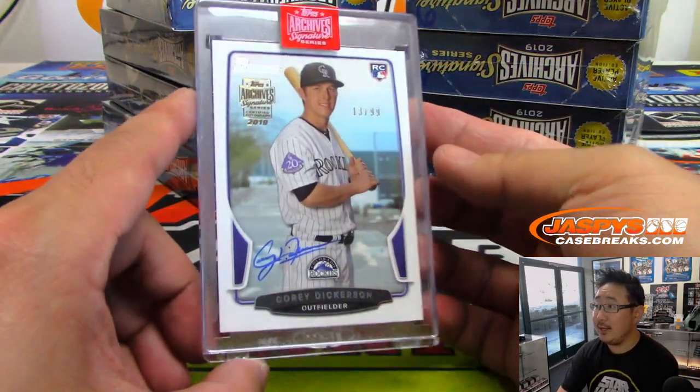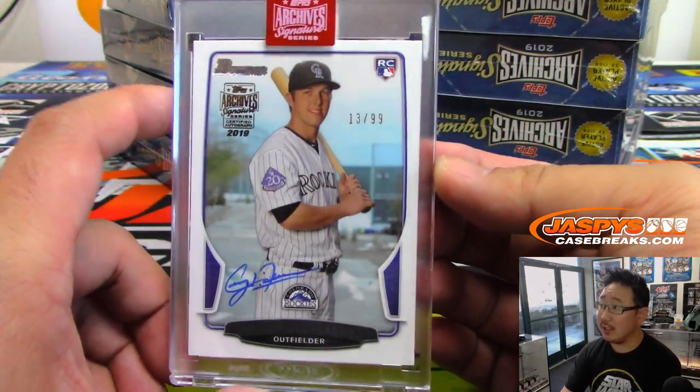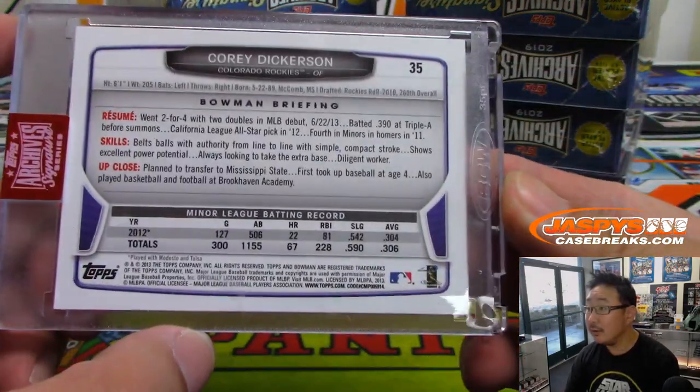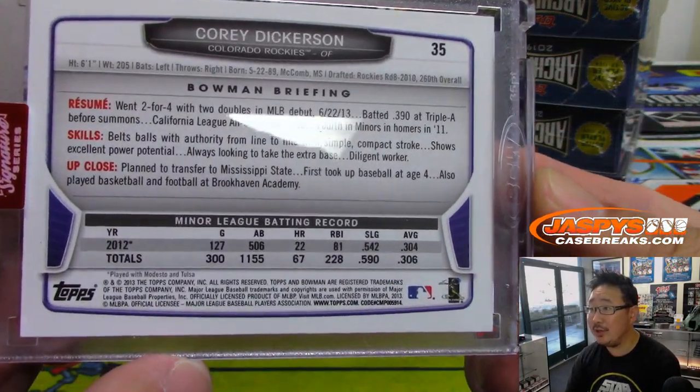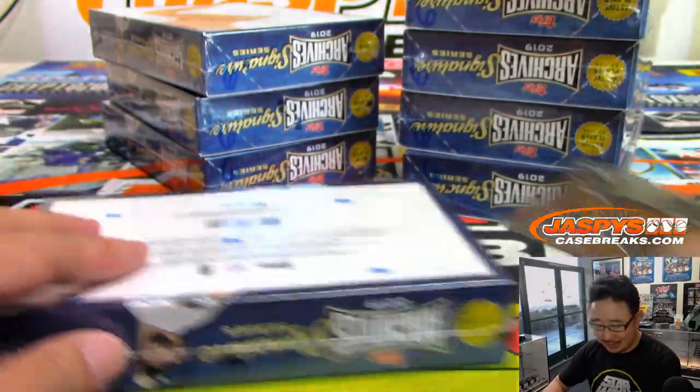First one is Corey Dickerson. This is rookie Corey Dickerson, 13 out of 99. Look how young he looks. That's back in 2013. Looks pretty young there. Corey Dickerson, Rockies edition.